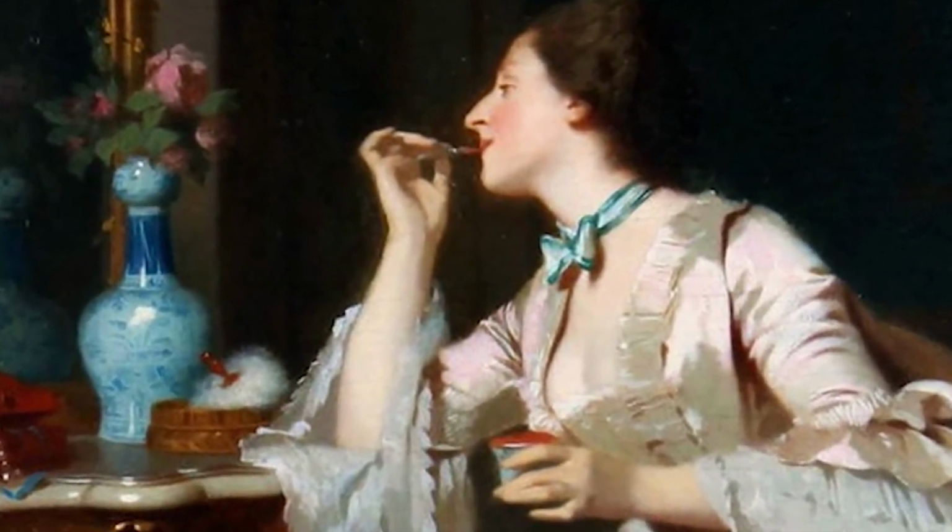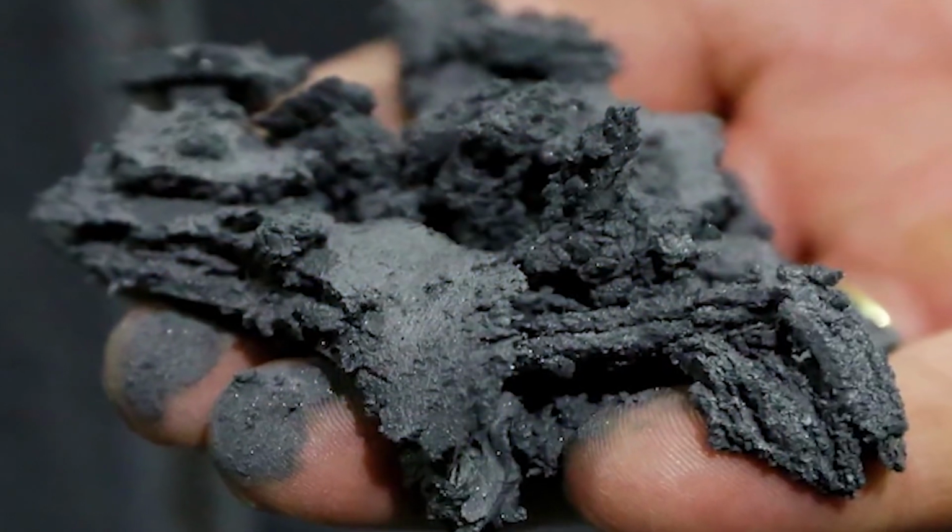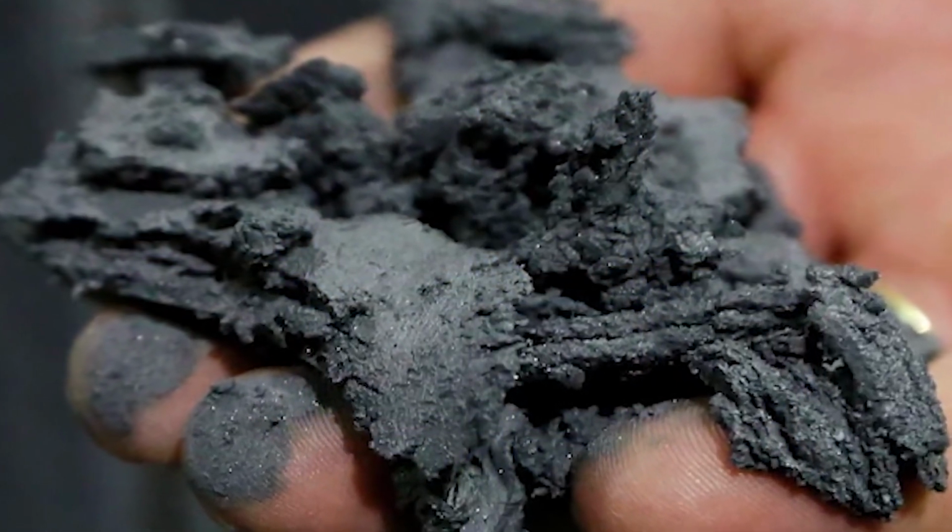Gotta love looking like you never see the sun. Now, while the white lead that was used wasn't easily absorbed through the skin, the mixture of white lead with other chemicals and ingredients to create makeup and other products did indeed cause lead poisoning. And even though people knew this, they continued to keep on using it?